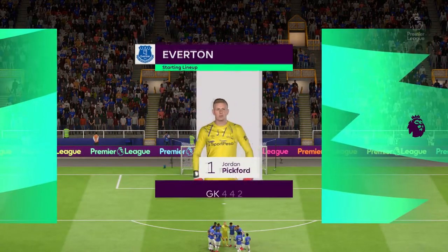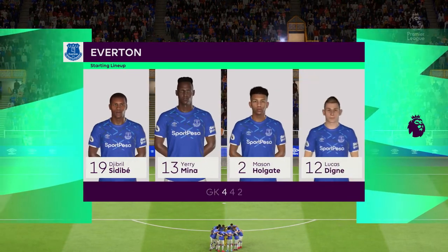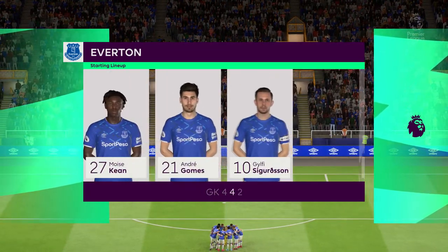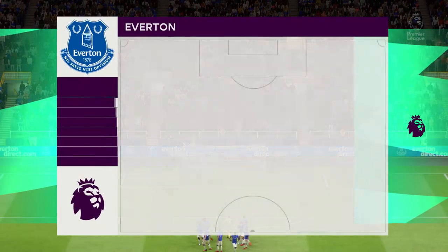Here's how Everton line up. England international Jordan Pickford will be in goal. Lucas Digne plays with Djibril Sidibé in the fullback positions. And it's two strikers up front who will look to provide the goal-scoring threat.